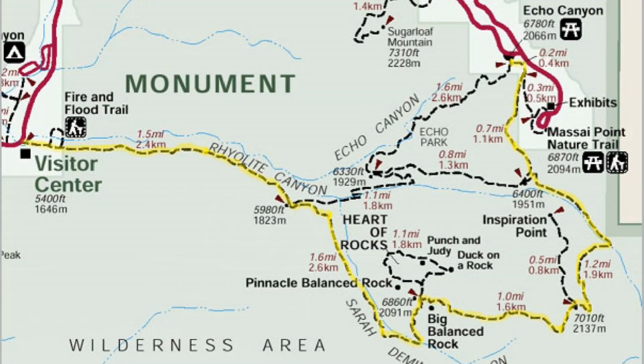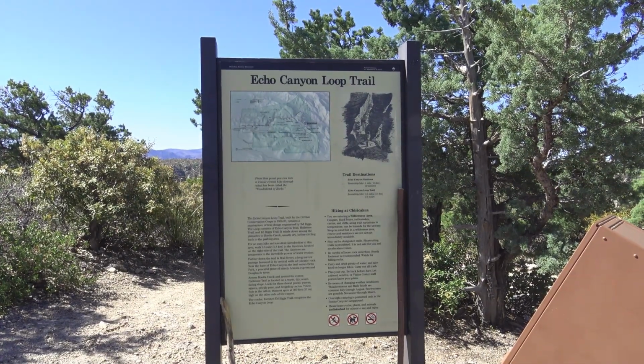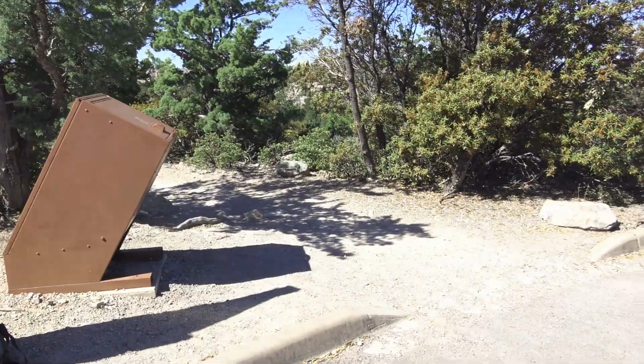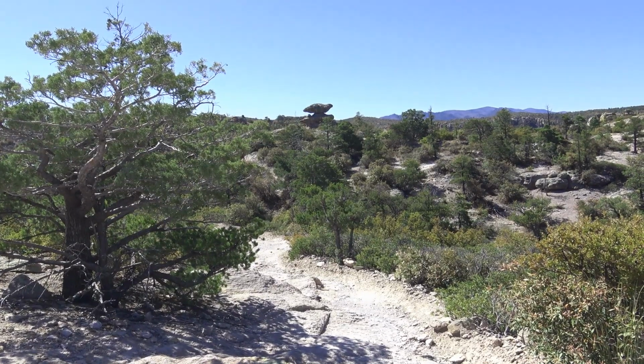I'm going to be doing several different segments of trails to get back to the visitor center and the parking lot after getting dropped off at the Echo Canyon parking lot. This is the start of the Echo Canyon Loop Trail, but it also intersects with several other trails. So right off the bat we got this interesting balancing rock there.